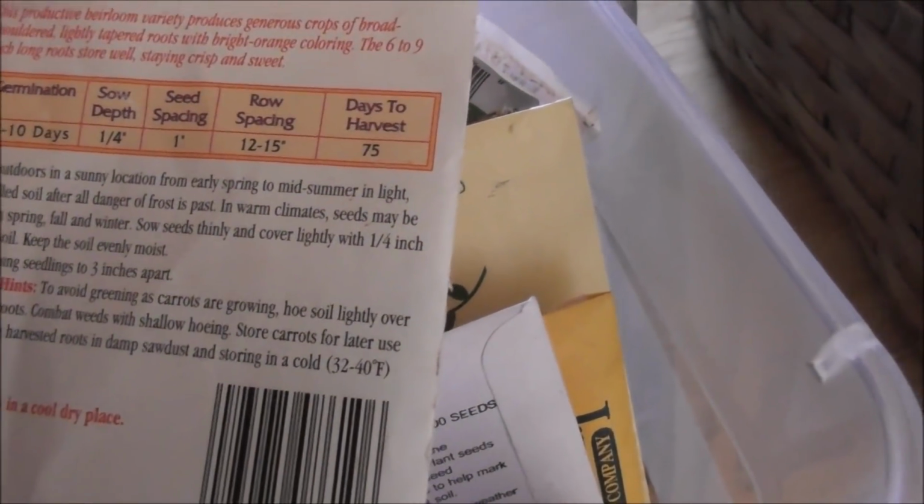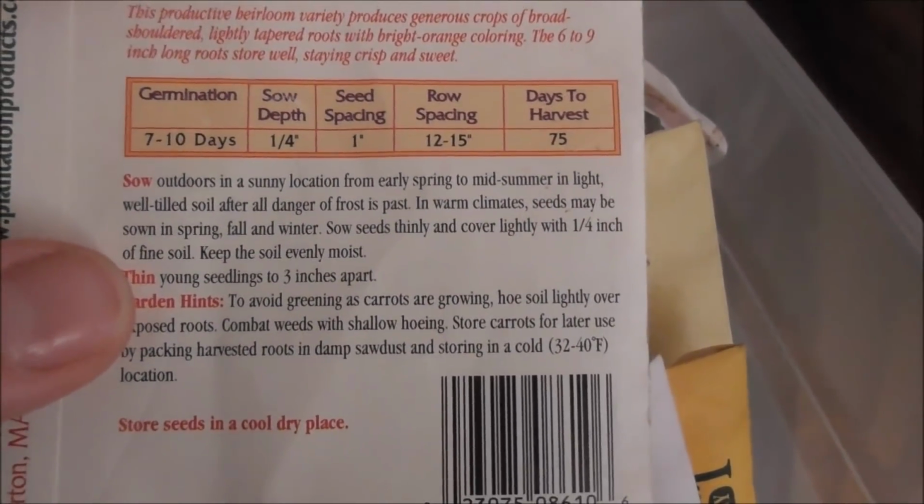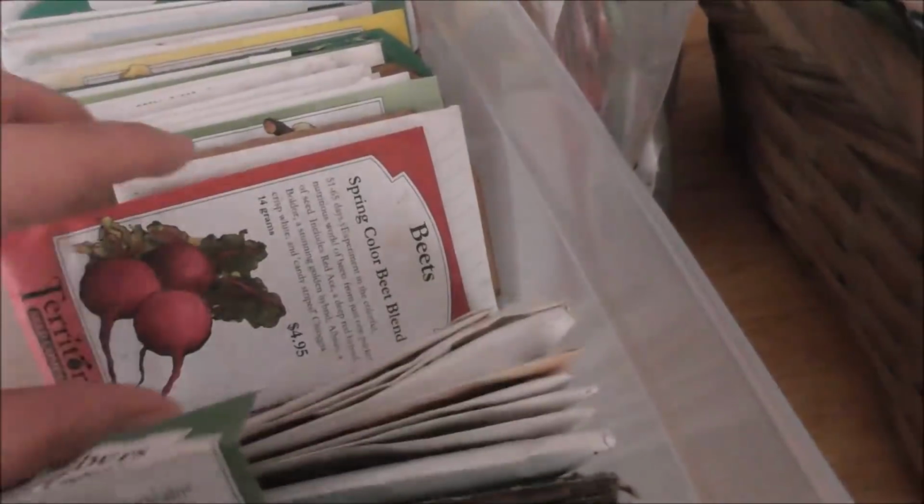Carrots. Do carrots go in early? Let's see. Outdoor in a sunny location from early spring to midsummer, after all danger of frost is past. Nope. Not that. Okay. Anything else, Charity, you can think of?